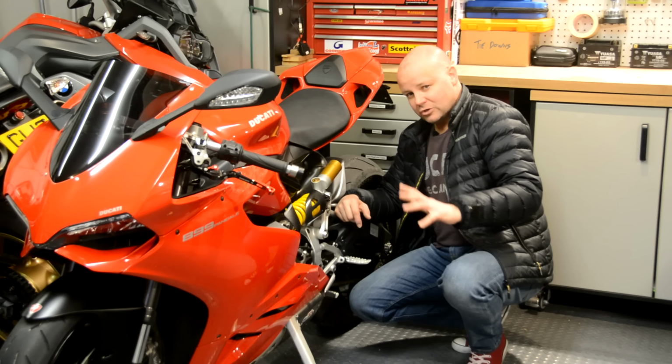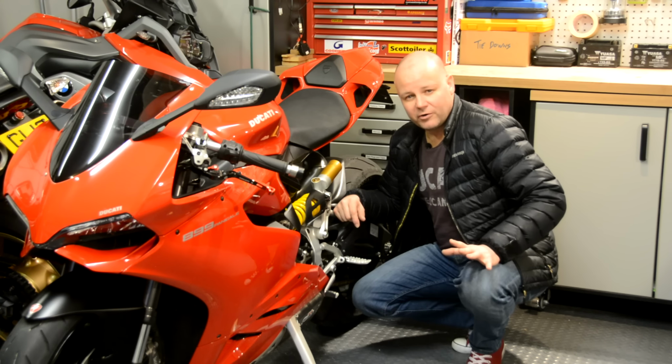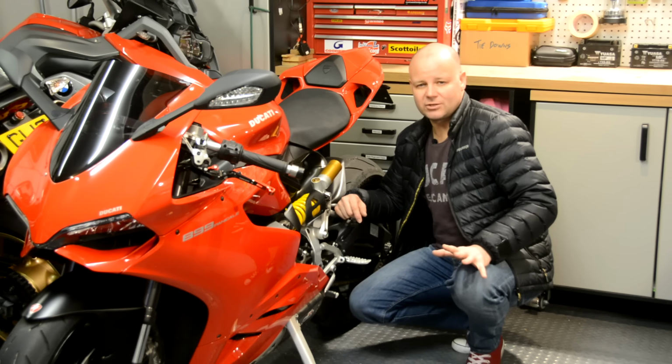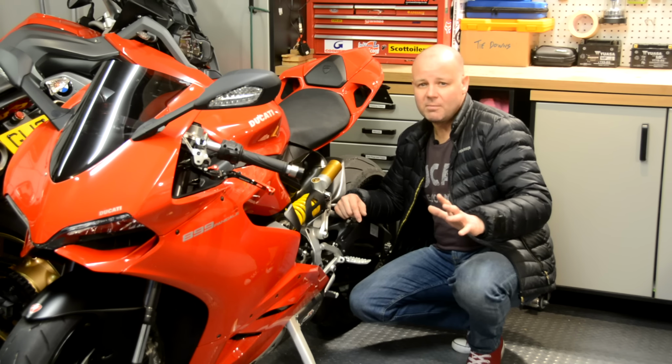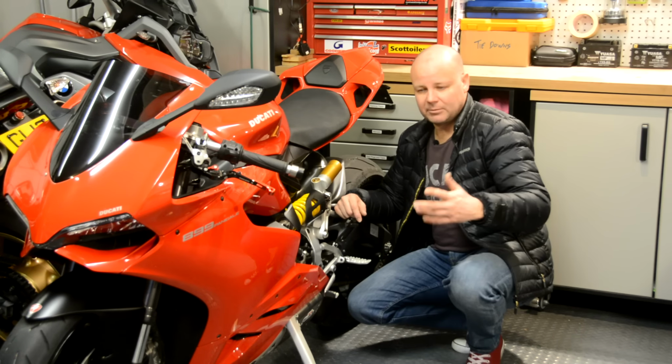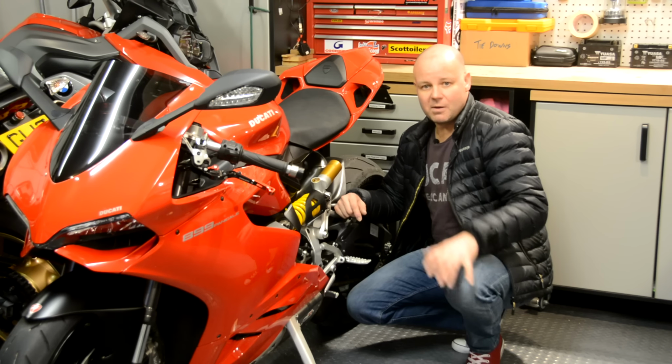So my first year of ownership with the Panigale, I've had great fun on her actually. It's been mostly local blats around the lanes. I've done a total of 2,354 miles on her, which may not sound like much, but I have got 3 other bikes and a couple of cars. So if you're just doing local stuff, you know, it mounts up.